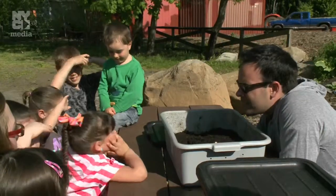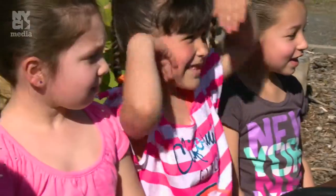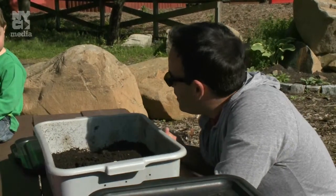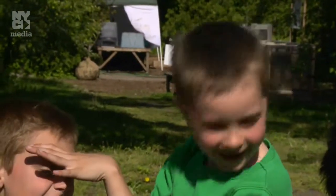Now, how many of you guys think you're going to go home and keep worms as pets? Ew! But think about it. If you had a bunch of worms, maybe in your bedroom, then your floor would look like this, and then you could plant lettuce. Dad, you don't plant lettuce on the ground in your house.